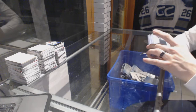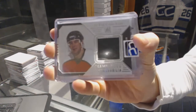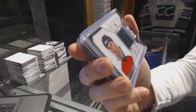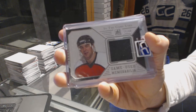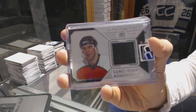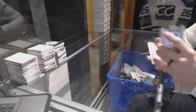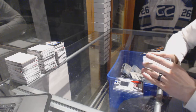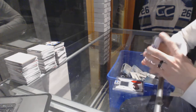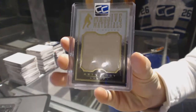We've got a 14-15 In The Game Used Jersey Silver, number 32 of 40, John LeClair. We've got a 15-16 Anthology Massive Materials, numbered to 199, Denny Savard.